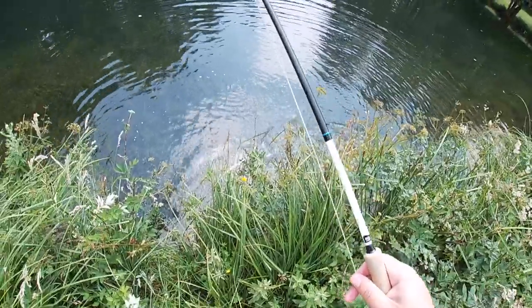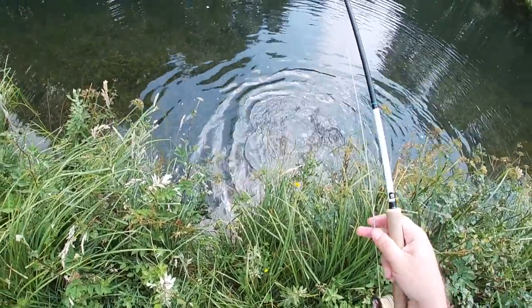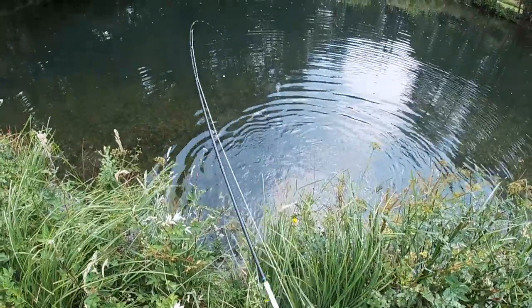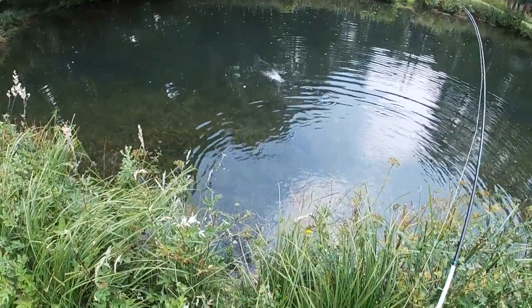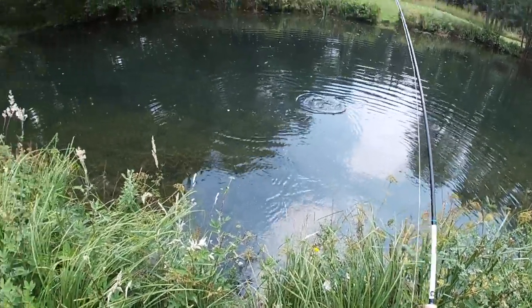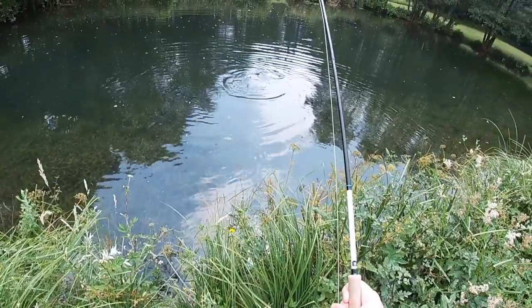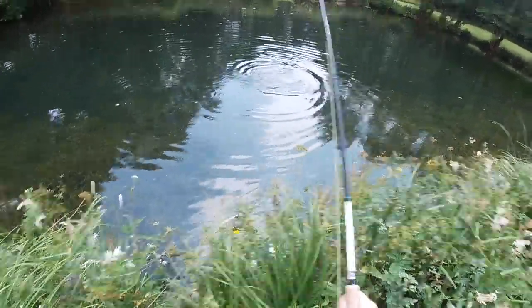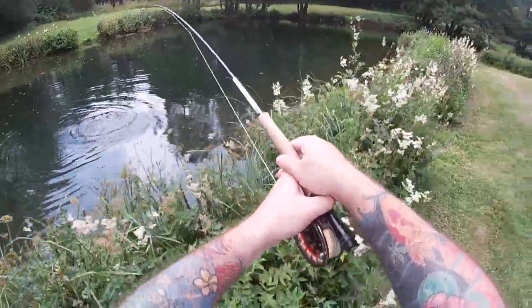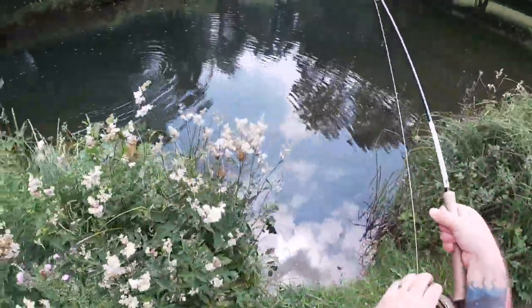Sounds like it's a pearly daddy here, guys. He missed it, or pulled out of his mouth, and I just represented. Right, I'm just going to walk up here and get myself in a swim. Okay, there we go.